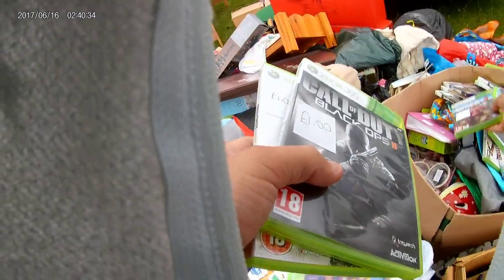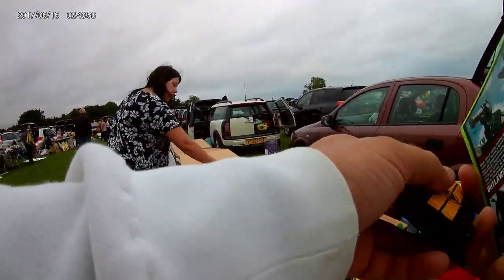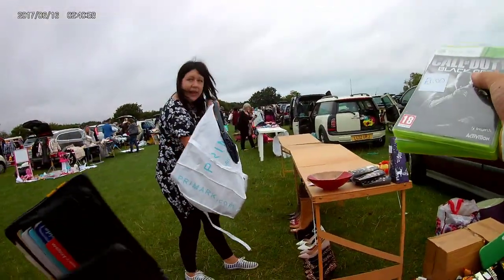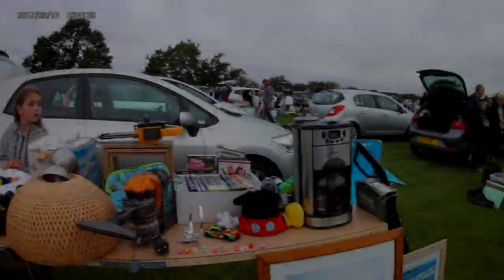Couple of 360 titles off this lady here. Black Ops 2 again, Modern Warfare 3 and Red Dead Redemption. Some alright credit in these ones, and for £1 each, can't go wrong. Oh yeah.